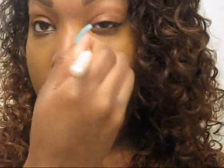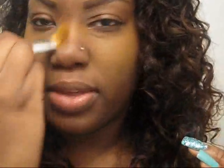You have to build the Black Opal more than you do the MAC. Like I said, with the MAC you put it on and you're done. With the Black Opal, you have to build it up on your face in order for it to cover. I'm going to apply some powder over both sides so I can see if it really does blend the same way.